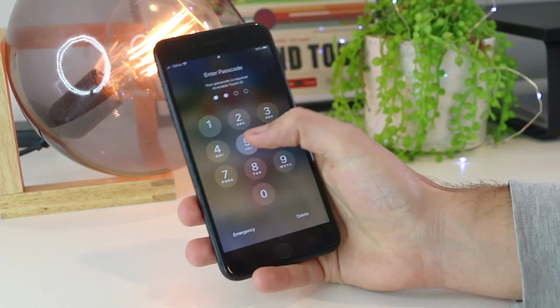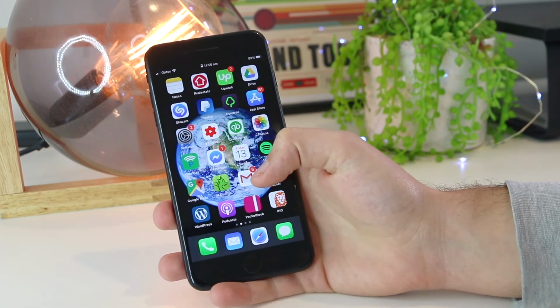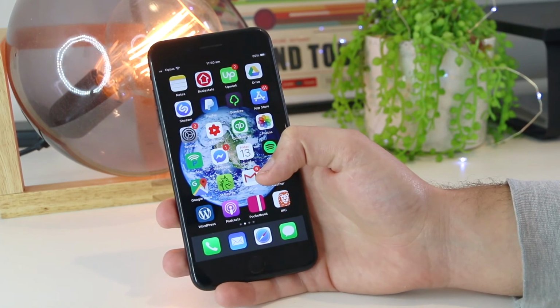So there you have it, guys. There are a few simple tips and tricks that you can try on how to get the sound back on your ringer when receiving and making calls.